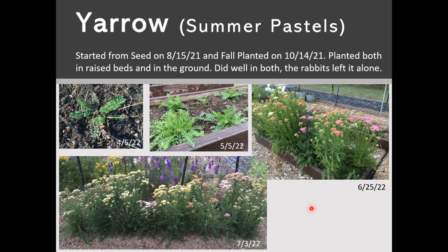I would highly recommend them even for your landscape bed. They attract so many beneficial insects to the garden. There are always hoverflies and assassin bugs. They just have a lot of activity around them. Production wise, I think I had around 34 plants. And I got well over 200 stems. So they are definitely worth it.